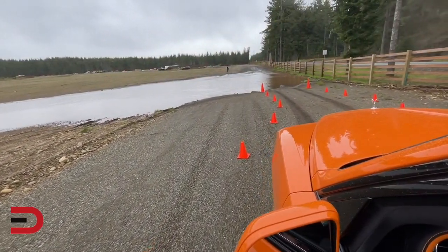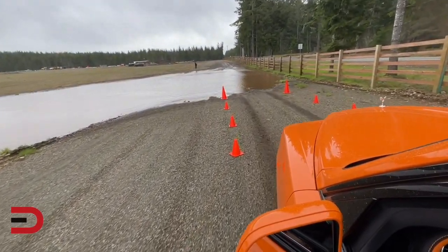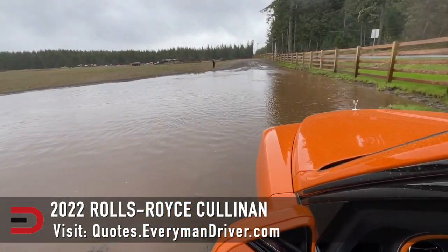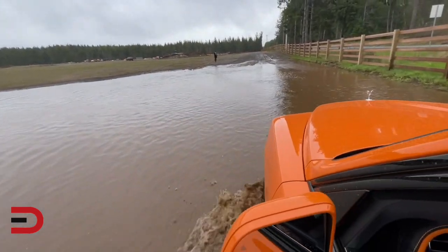Yes, sir, that is a big puddle. I'm not gonna go fast, but I'm gonna go through it with over $400,000 worth of driving muscle. Yeehaw!